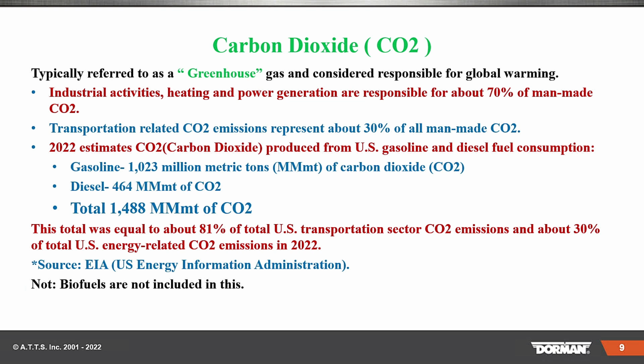Just so you know, transportation-related CO2 emissions represent about 30% of all man-made CO2. And let's face it, everything in this country moves on trucks. This is taken from the 2022 estimate of CO2 carbon produced from U.S. gasoline and diesel fuel consumption. I don't want to spend much time; you have it in your handouts, okay? You look at the metric tons of carbon dioxide that gets spewed out by gasoline and diesel.